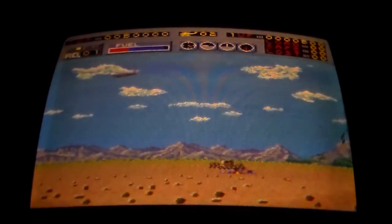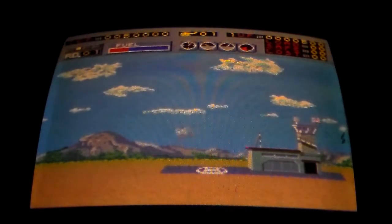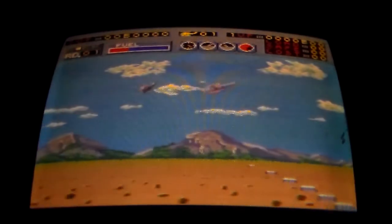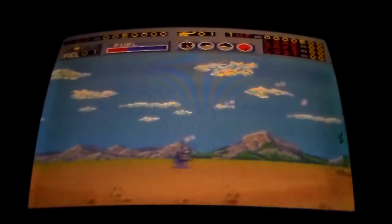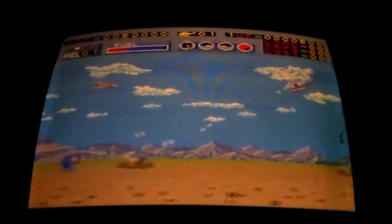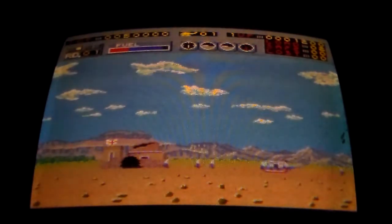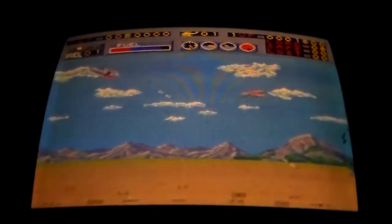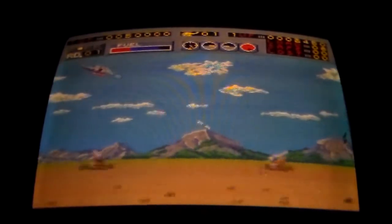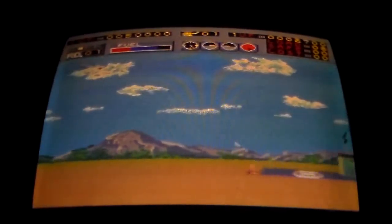Oh, man, come on. You can't just go full speed because you can't see what's going on. 3. So that's 8. Oh, it tells you at the top. See, it says load 8. I don't think you can just fly like this. I think they'll get you if you do that.